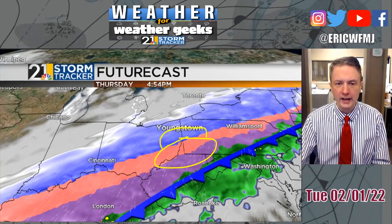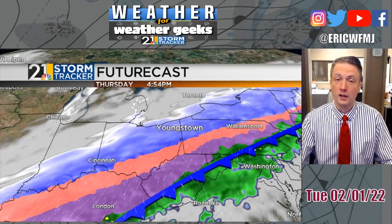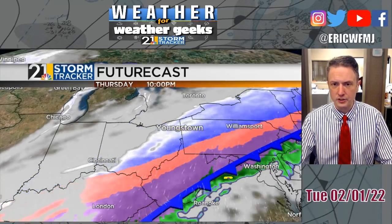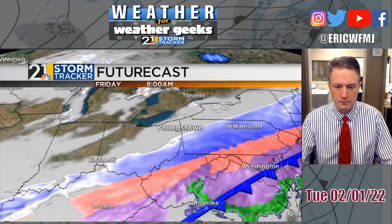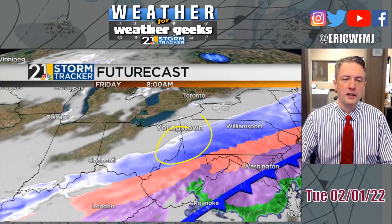Once you're north of I-80, especially in Trumbull County, you probably have more of a chance of just seeing snow for a lot of the day on Thursday. And as we go into the evening and especially into the overnight hours, this probably becomes just all snow throughout our viewing area, and it tapers off by daybreak at the latest Friday morning.